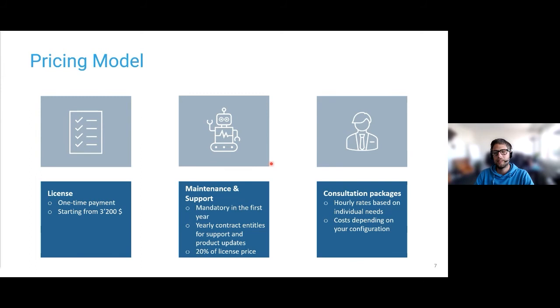Then we have the maintenance and support contract. This is a yearly contract which is mandatory in the first year, and it entitles you for support as well as product updates and additions, such as the reporting tool I've talked about. The maintenance and support contract costs you 20% of the license cost. So it's starting at $640, excuse me.